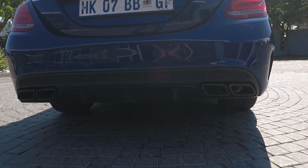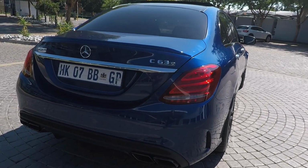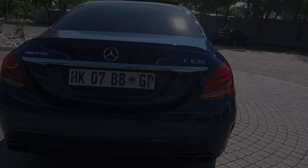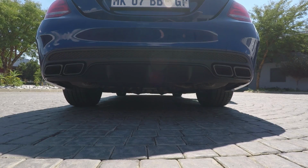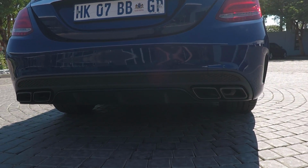This particular model was fitted with the optional AMG performance exhaust system, which makes the car go from this to this when activated.